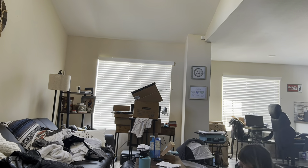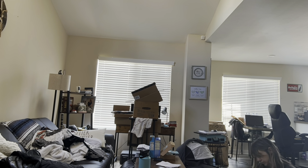As I was cleaning and putting stuff away and organizing my desk, I didn't realize that my camera tripod lowered down. So I'm a little bit out of frame.